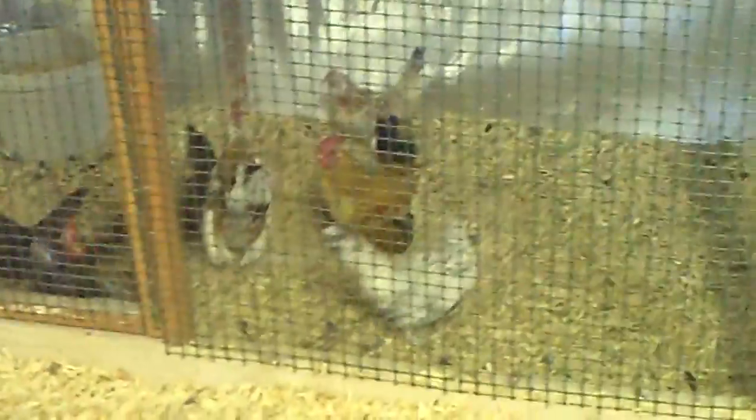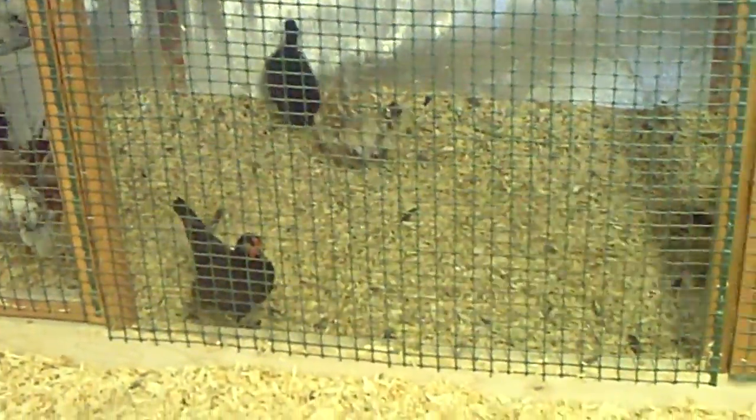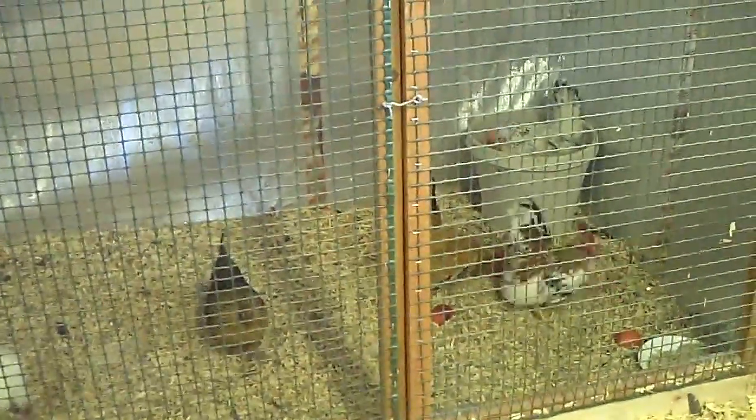I think what I'm going to do, they're not used to being in the same coop. I'm going to come back to you guys. Be right back. Okay, I'm back. I had to... They're in the wrong coop, of course, or the wrong pen. So these guys are supposed to be up here.